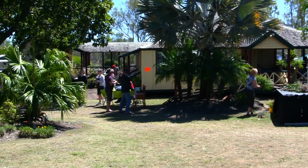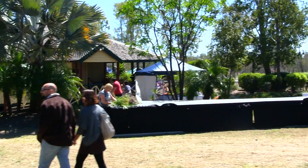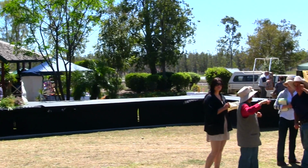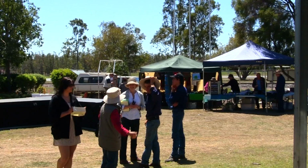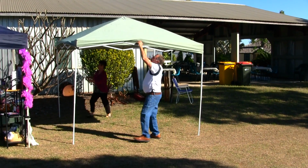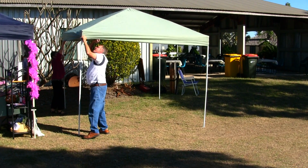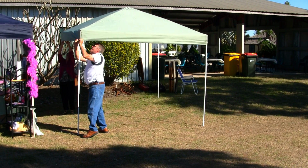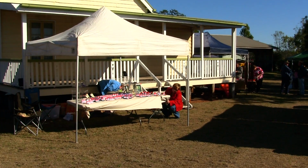It's 8 a.m., 1 hour before the official opening to the public of the Pioneer Village annual fair. And around the village park, the volunteers are busy making final preparations to make sure everything's ready for the public. Stall holders are still erecting their stalls. Once they have the stalls erected, of course, it's time to put out the goodies that are going to be sold during the day of the Pioneer Village Fair.